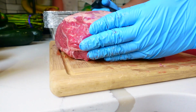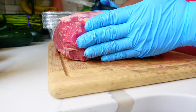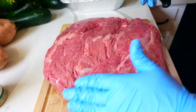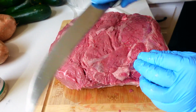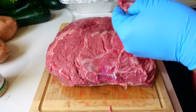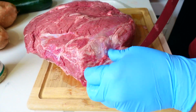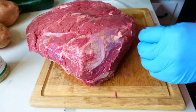If you get a whole sirloin without the fat cap on it, this is what it's gonna look like. And you want to just kind of trim up all the nasty looking stuff, like this right here. See, that's not really fat or anything. That just looks like some cartilage or some bone felt. Yeah, that's some bone felt there. Like this stuff right here, it's not very tasty. It won't cook off or render off like fat will.